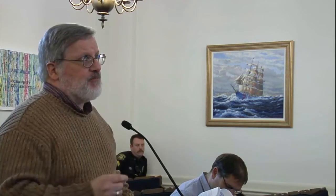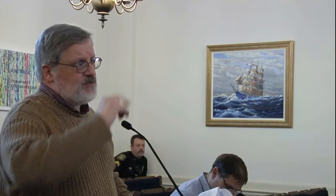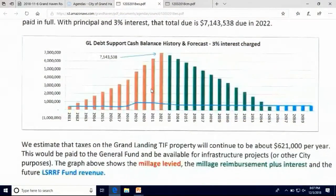So now you see a bunch of bars that show they're green rather than the red. The red was the increasing cost on an annual basis. It gets to a point at the top of about $7.1 million, including not only the debt, not only the millage that has gone out there, but also interest charges at 3% per year on the money that we've charged since 2011 to bring that up to about a $7 million amount.